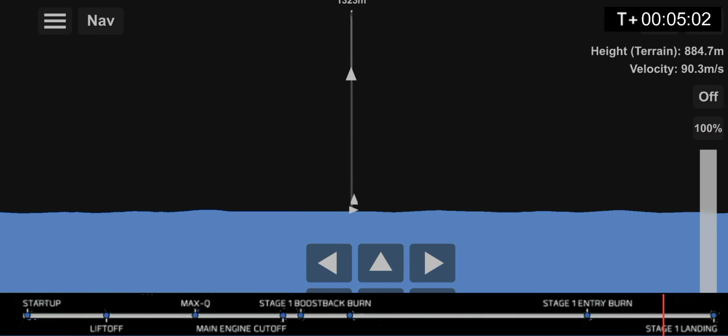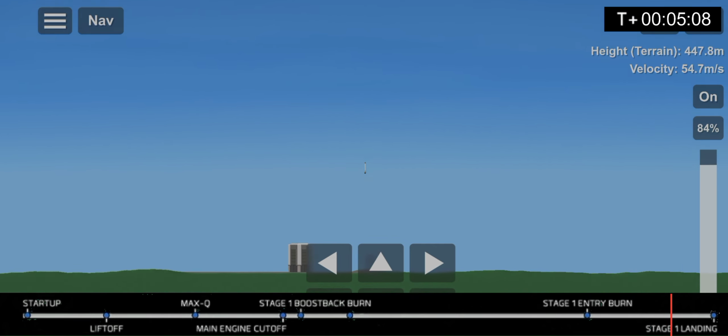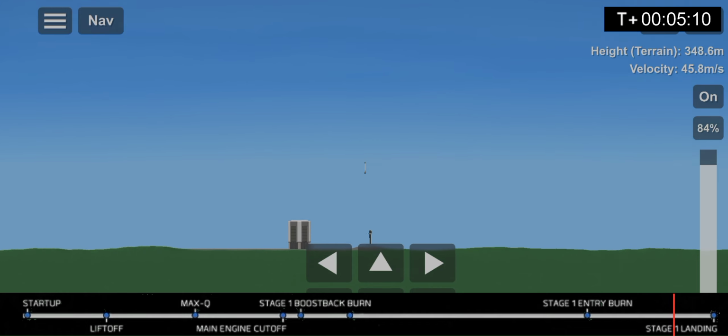Everything continues to look nominal with second stage there. Stage landing burn. Stage 2, terminal guidance. All right, we heard the call out and can see there on screen the landing burn has begun.